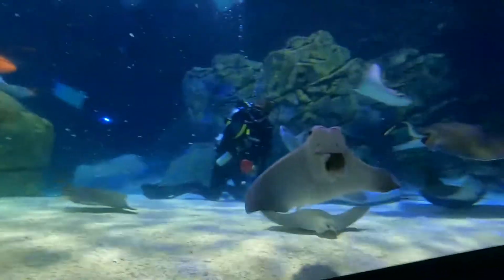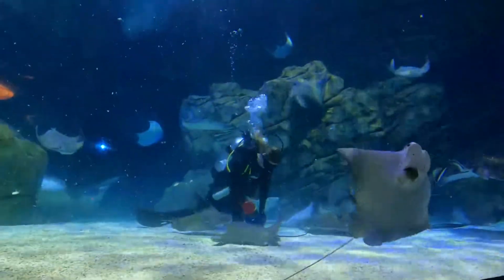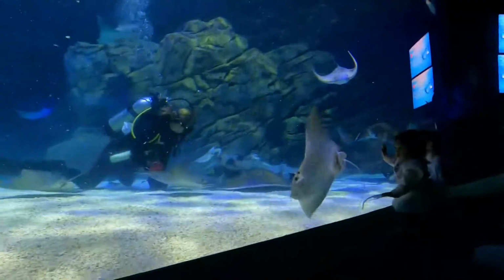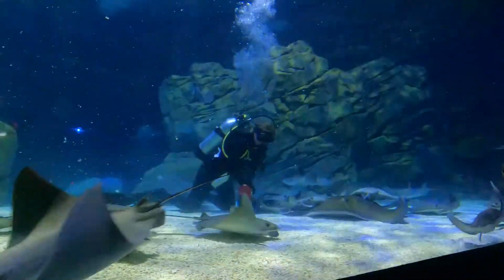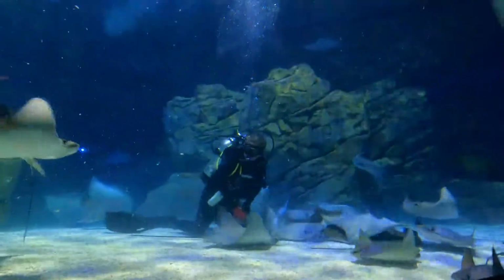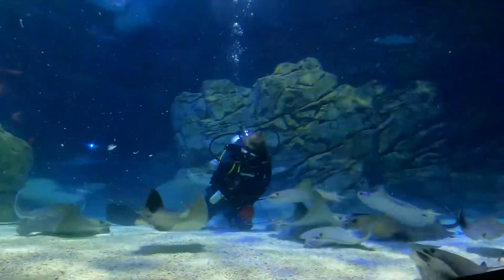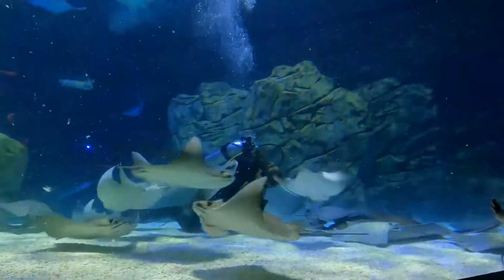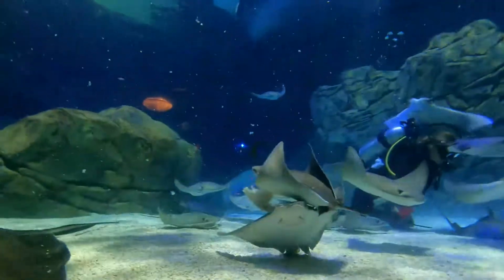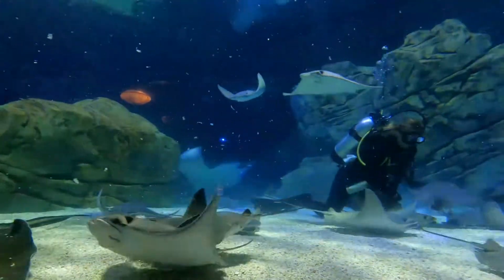So these rays, like I said, are not a stingray, and they're actually filter feeders. So they're similar to our manta rays, they're closely related, but as you can see, they are much smaller than manta rays. And these guys will filter through the water to get krill and all that good stuff. And they actually don't have a way to sting, so that is why they're not considered a stingray.